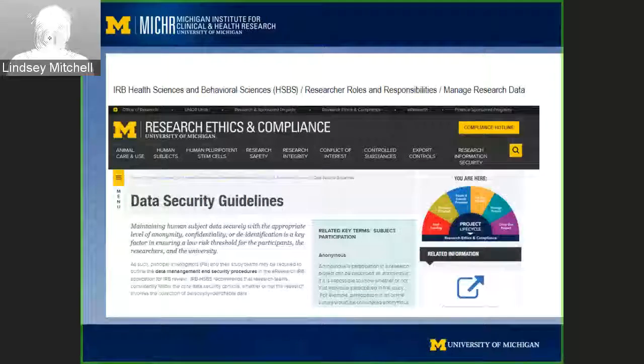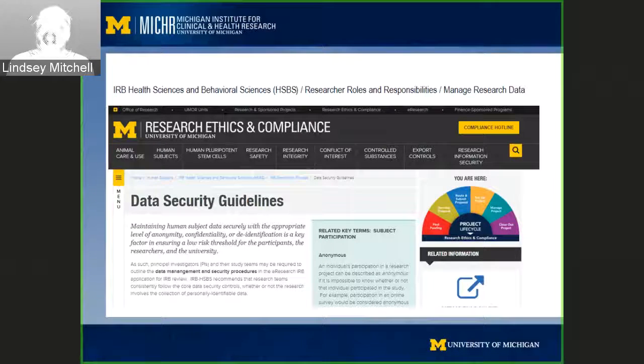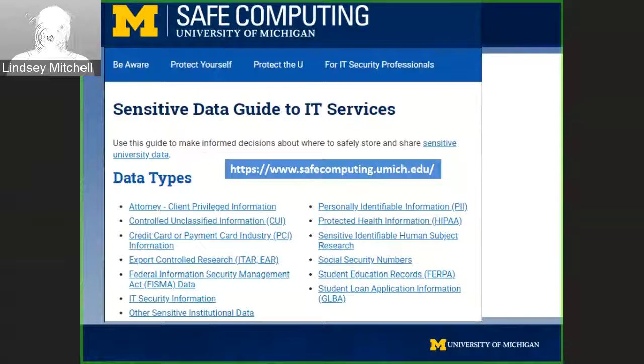I did go to the IRB for health sciences and behavioral sciences, an expert on data security and those sorts of things. So I just put this up here as a reference, and I'll send the slides afterwards in case you want to look at it. There's some good information in here about what the investigators' responsibilities are, and some links to things like this through IT services. I don't know if you guys use this at all. Have you seen this webpage? There's a lot of really good information on here about how to manage data and what kinds of data certain systems are allowed to hold.